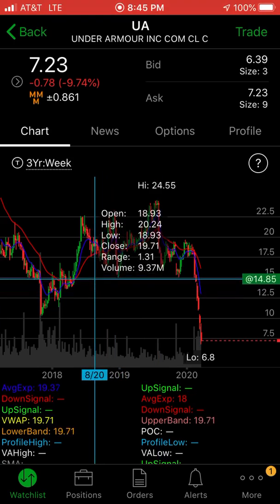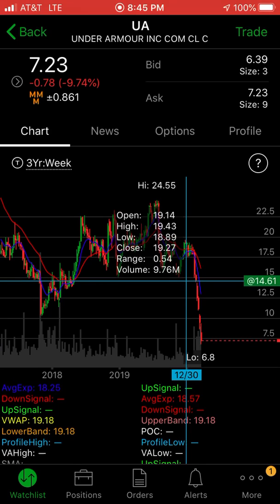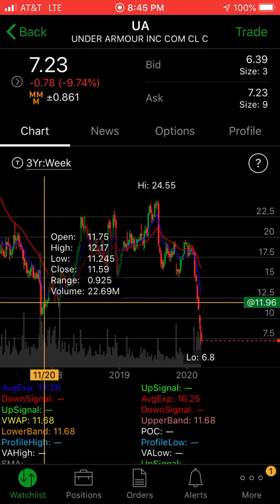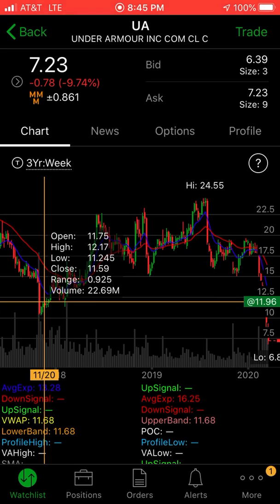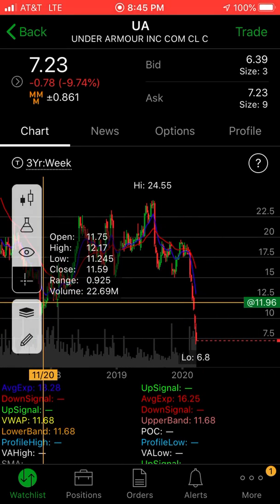Actually, that was July 22nd, but there was, let's see. There we go. When the contagion kind of started with the coronavirus, and we're coming off of those from really in a trading range, an extended trading range.